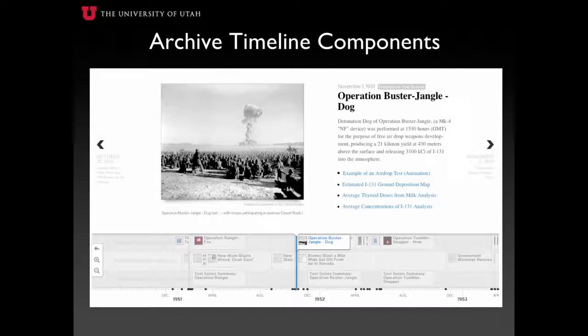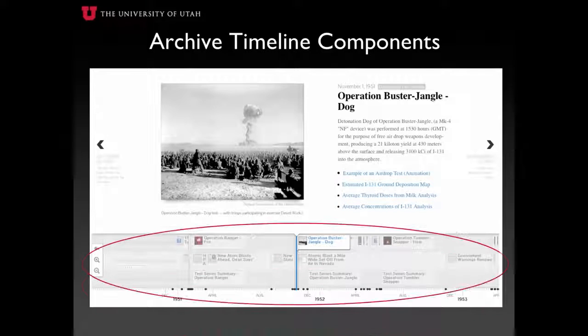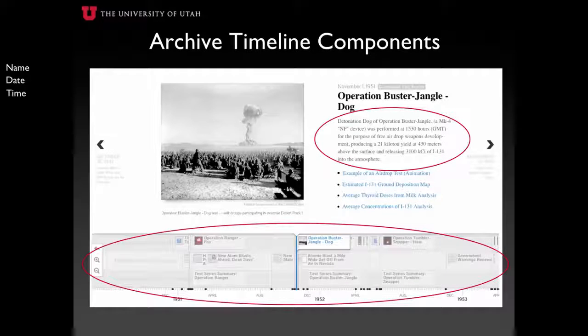Through the Downwinders of Utah archive, viewers are able to examine the contained information and utilize it within educational and research endeavors. The searchable timeline allows for easy access to time-specific data, visualizations, and information on demand. Each component presents detailed information regarding each event, as demonstrated in this example, presenting information on the test name, date, time, device type, yield, atmospheric release of iodine-131, a nuclear byproduct focused on throughout the Downwinders of Utah archive, and much more.